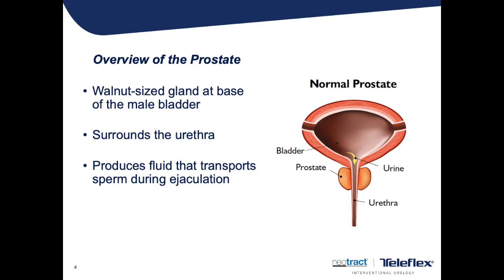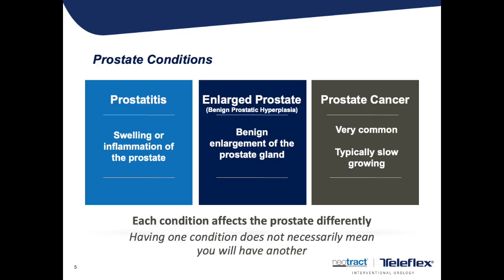What you see here is an image of a sort of coronal cross section. But if you can imagine it in three dimensions, it has a donut-like shape, so it surrounds the urethra all the way around circumferentially. It secretes from within that channel, and all of your urine flows outward through this channel every time.